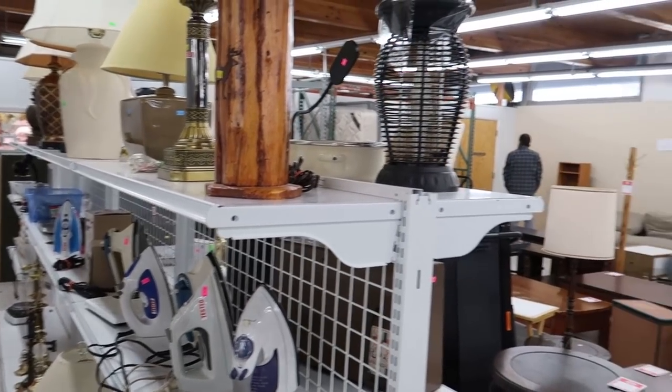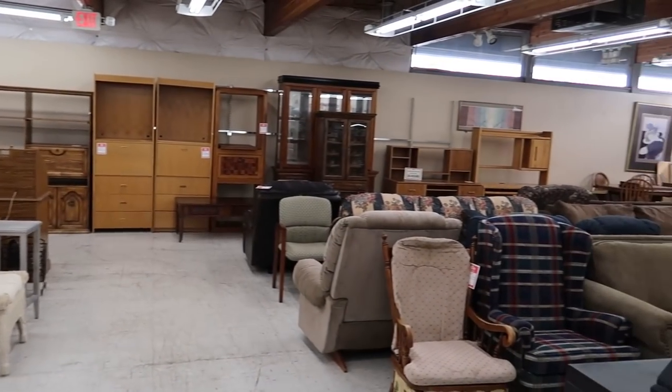They have this entire back room full of furniture too. So I'm gonna dig into some of these women's tops. I didn't mention yet, I don't think, but they do have 50% off any blue tags today. So that's a really good deal because the pricing that I'm seeing is already just very reasonable.